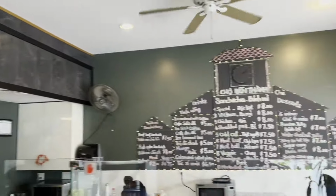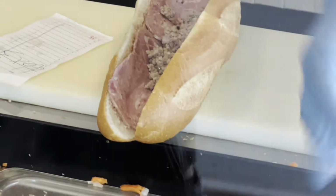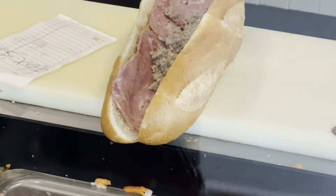So this is a regular place where I pick up my Vietnamese submarines all the time. This is how they load up the sub here. I got the special sub. I think it's got 3 different kinds of meats in there. And it seems like the subs are getting bigger again. I think they were smaller for a while. Now they're going back to the big size. So this is my go-to place for the Vietnamese sub. I found this place a few years ago, I can't remember how many.